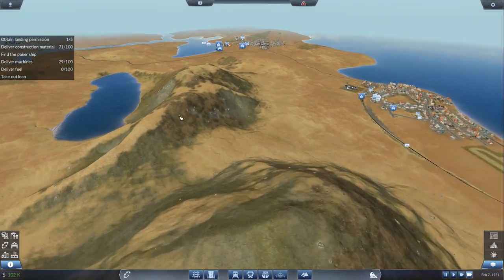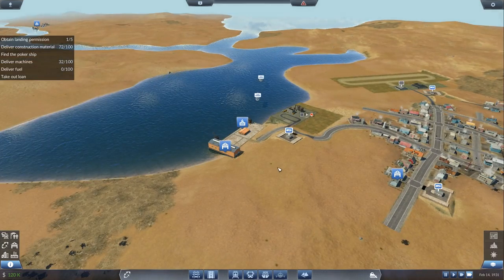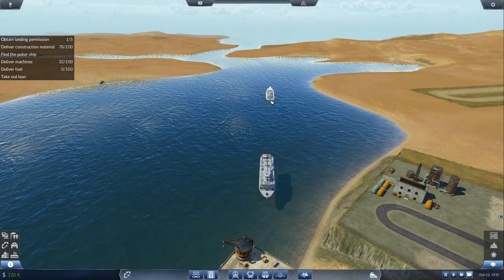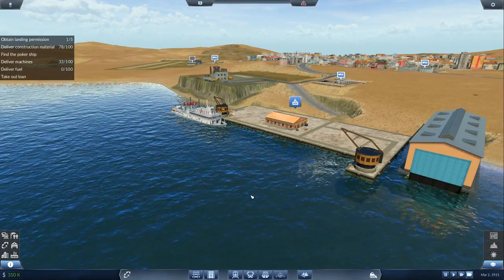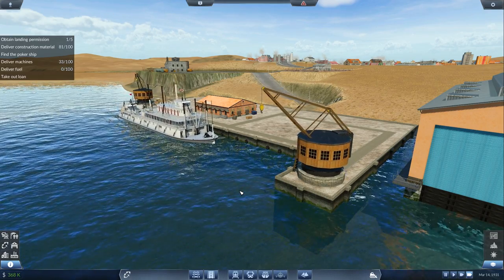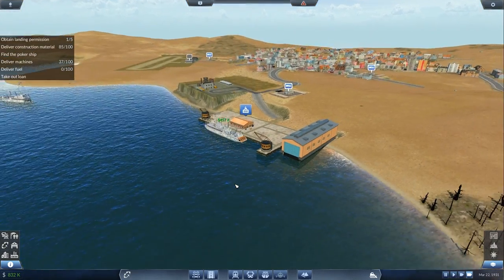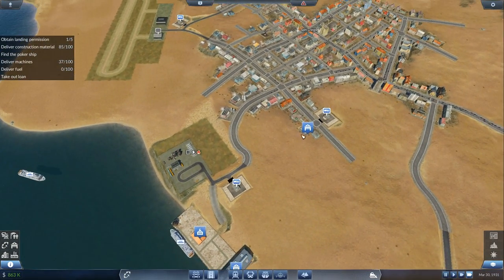Okay, and our oil boats are arriving. Cool. Looks like they come in one at a time. The other one's just gonna wait for it. That's fine. How much money do you make on a full load of oil? $457,000. That's not as much as I was hoping, honestly.